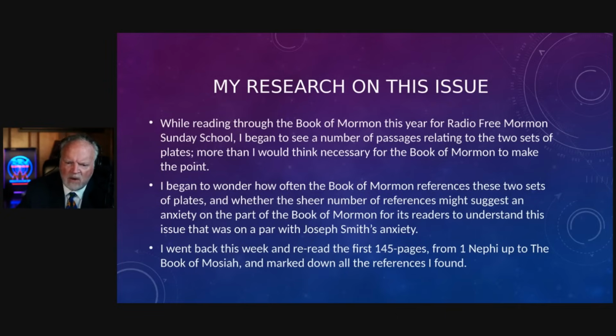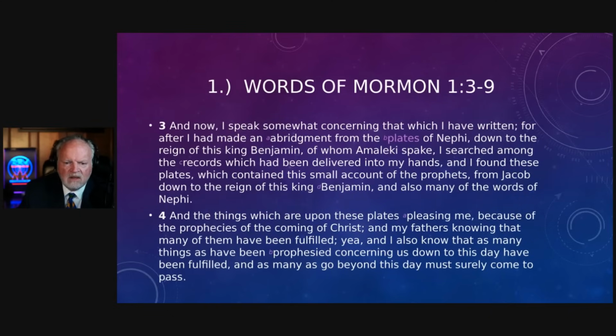I began to wonder how often the Book of Mormon references these two sets of plates and whether the sheer number of references might suggest an anxiety on the part of the Book of Mormon for its readers to understand this issue that was on a par with Joseph Smith's anxiety. I went back this week and reread the first 145 pages from 1st Nephi up to the Book of Mosiah and marked down all the references I found.